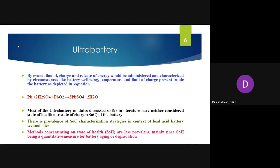The charge and release of energy would be administered and characterized by circumstances like battery health, temperature, and the limit of charge present inside the battery. The equation is: you have lead, you have sulfuric acid, plus your lead oxide. So you get this particular equation.